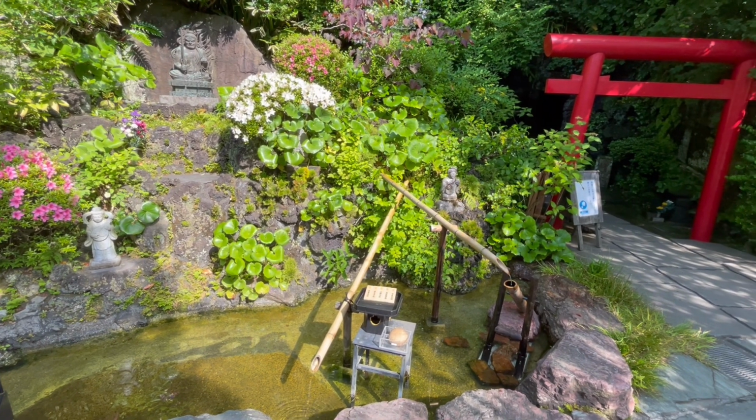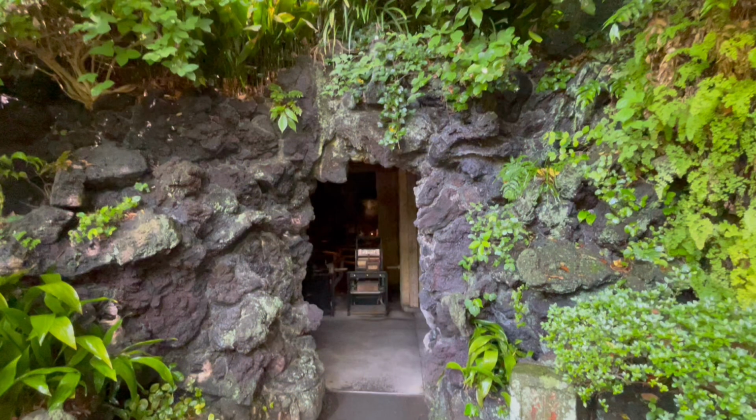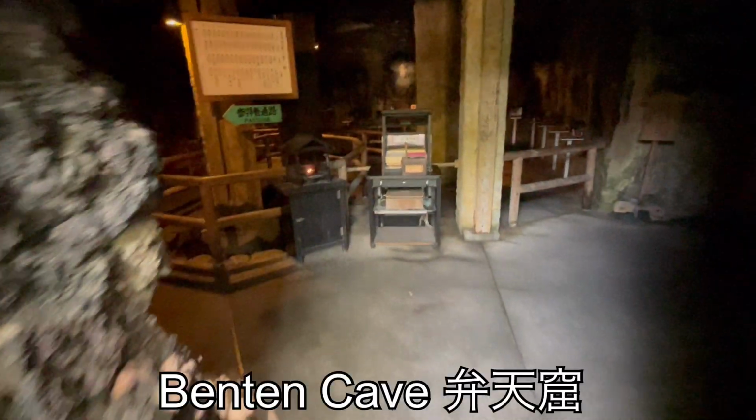So looking in the corner of the picture there, you can see a torii gate. I know you're probably wondering, is that a Fraggle hole? Look at that. Well, it certainly looks like one. You never know where you're going to find these things. Can we go in, Uncle Kermit? Well, maybe just a little ways. See if we can meet anyone.